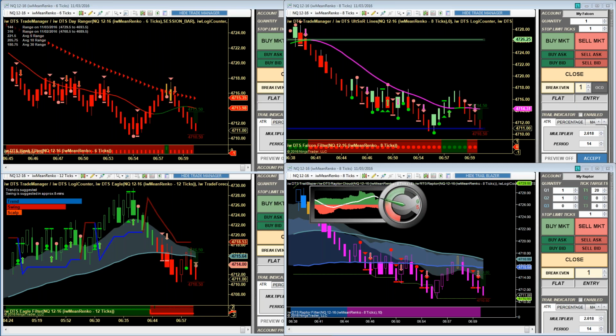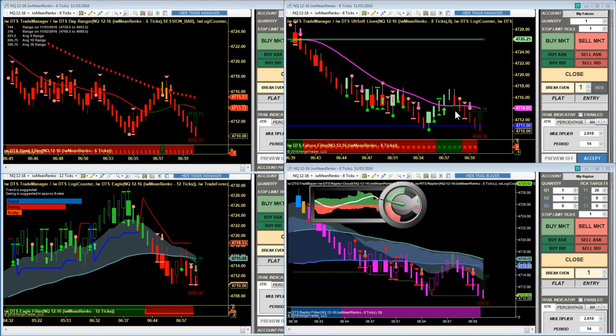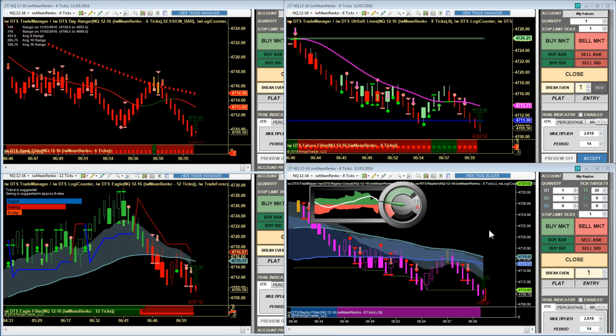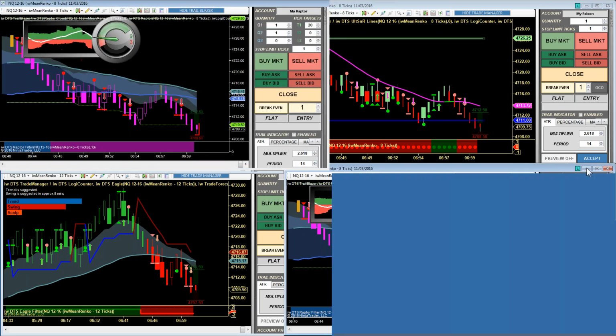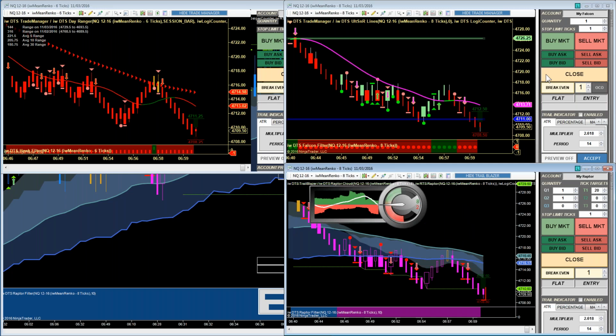All right, so this macro pullback here got spoiled by the yellow bar, as did the late filter entry signal. A little bit late on my signals this morning. We did get that cloud crossover signal here on the Raptor, and we're probably going to see the market tail off from here. Just try to get a second chance to get in there.